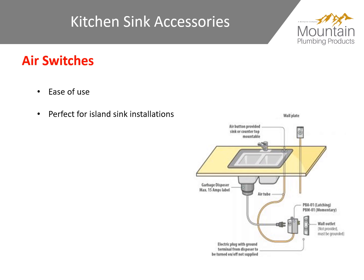So now we get into kitchen sink accessories. Air switches are a pretty big one. The big thing with air switches is that it makes your disposer incredibly easy to use, giving you a switch right there at the sink or right near the countertop, as opposed to taking a few steps over to wherever you have that switch for your disposer wired into a wall switch on the wall. So it just makes it much easier to turn your disposer on and off right there at the sink where you're working or doing your thing.